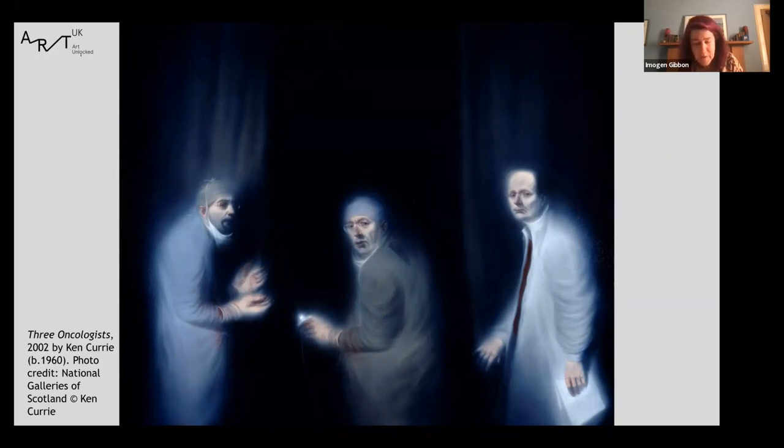When the portrait was painted, Professor Robert Steele on the left, Professor Sir Alfred Kushiri in the centre, and Professor Sir David Lane on the right were members of the Department of Surgery and Molecular Oncology at Ninewells Hospital and Medical School in Dundee. As pioneering cancer specialists, the oncologists are depicted in the very act of their work to destroy the disease.